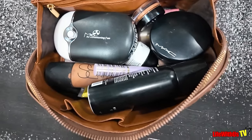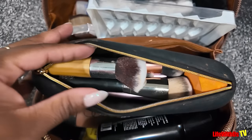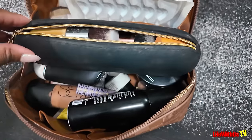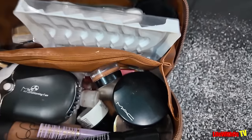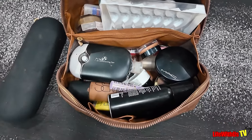It's basic. Also with that, I have where I keep my makeup brushes. So I have washed those and stored those into this little thing right here. And I love putting them in here because it keeps them separate so that everything doesn't get all dusty and dirty with the product all over it and whatnot. So let me go ahead and show you what's in my toiletry bag.